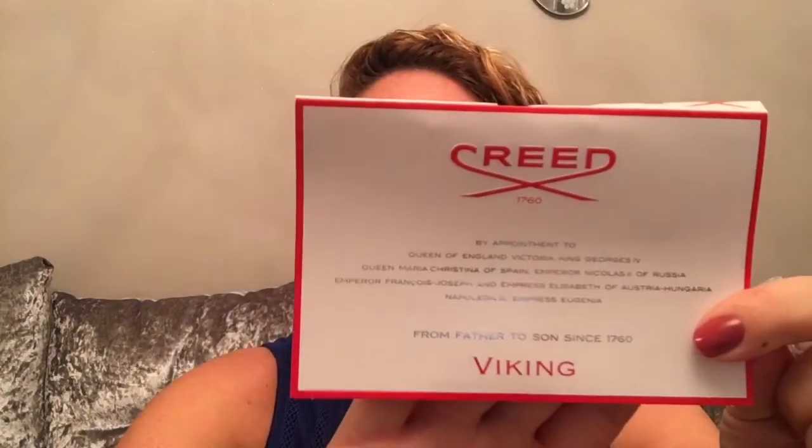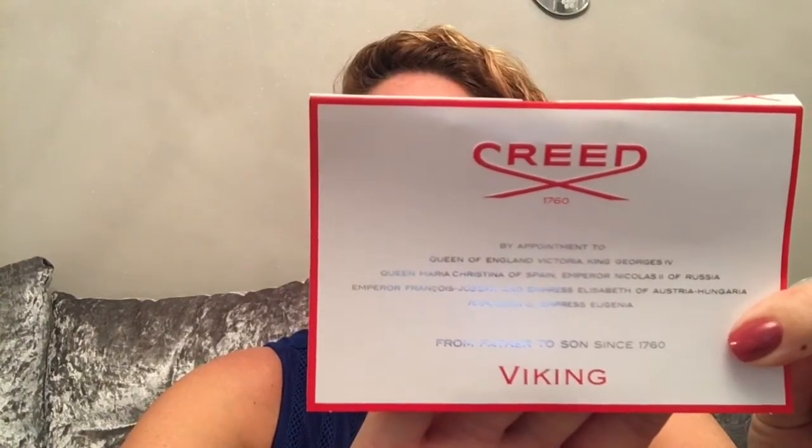Everybody, so today I've got something new to the UK, and we've fairly recently just got Creed Viking. Just found it in a shop in my nearby shopping centre, and I had to ask for a sample because of course everyone's talking about it and I want to talk about it too.